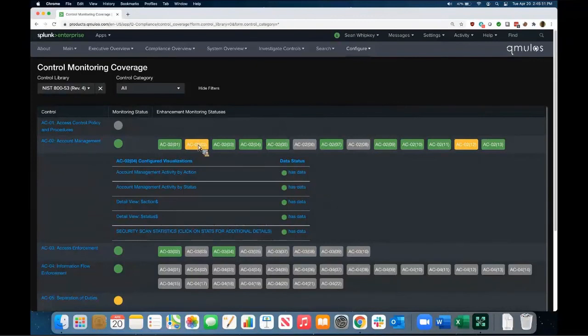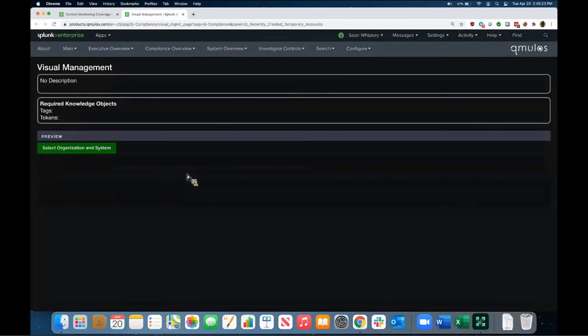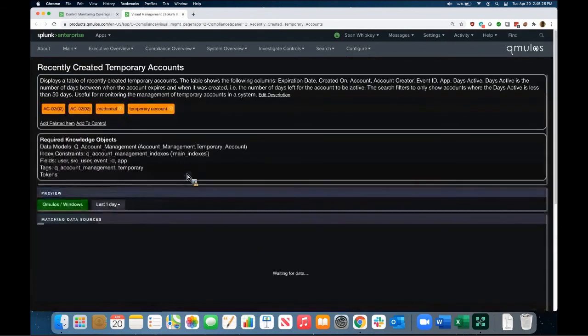If I click on a yellow or red one, it's going to indicate to me that some of the visualizations are missing data. So if I click on the name of the visualization, it's going to give me the information that I need in order to determine why this visualization doesn't have any data. So for example, here we're looking at recently created temporary accounts. One of the important things is this. It's only showing accounts where the days active is less than 50 days.